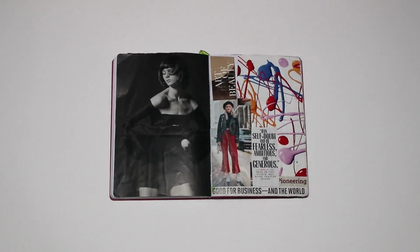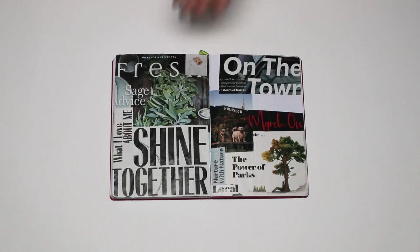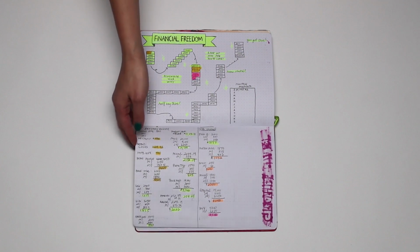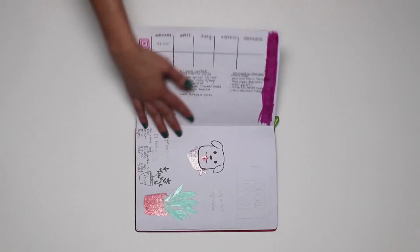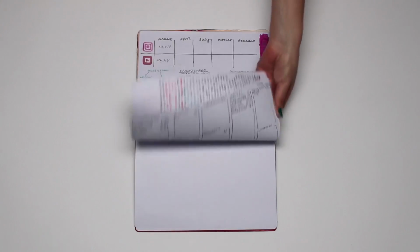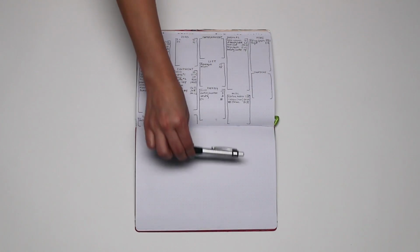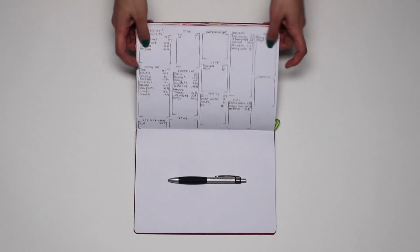My planner. If I ever lost this, I would be roaming the streets like a little lost puppy. This planner from Passion Planner is my life source, and I've used it for years. This has everything in it. It has my schedule for the day. It has my inspirations. It has my aspirations and my budget. It goes everywhere with me.